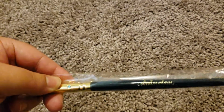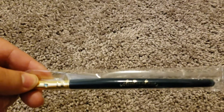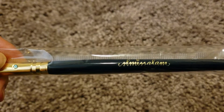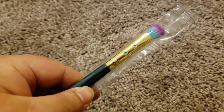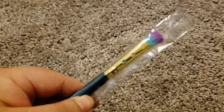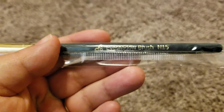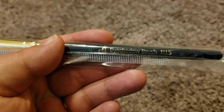And then the last thing they gave me was this pencil that is by Shimmer Glam or something like that. Don't quote me. And it has little diamonds on the top, and it has an ombre-ish color like unicorny, and it says eyeshadow brush N15.